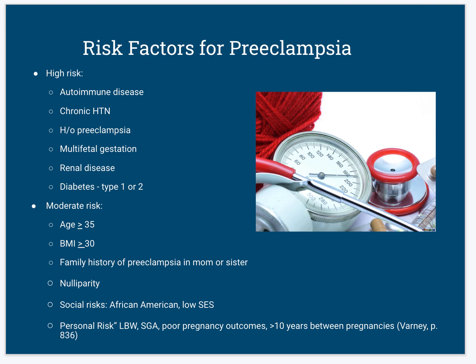You're at moderate risk if you're over the age of 35, if you have a BMI higher than 30, if you have a mom or sister who had preeclampsia in one of their pregnancies, if you're nulliparous or primigravida, or if you have social risk factors, so African American, low socioeconomic status, or a personal risk, like you yourself were a low birth weight baby or an SGA baby, if you've had poor pregnancy outcomes in previous pregnancies, or there's been greater than 10 years between your pregnancies.